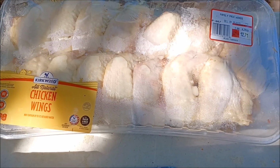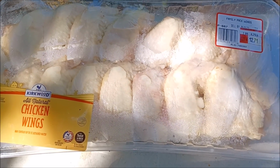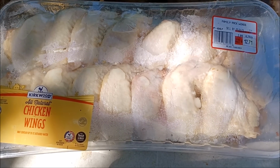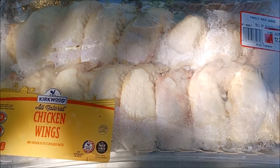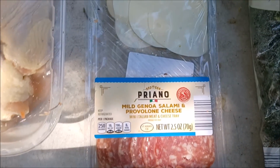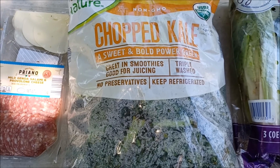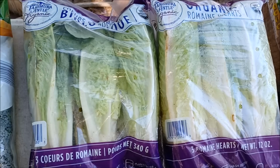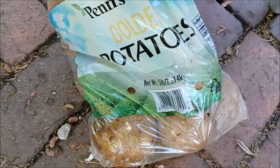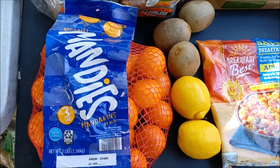Look at this, $12.71 for a package of chicken wings, a family pack, sell by 5/1/23, $3 a pound. Priano, mild Genoa salami and provolone cheese. Provolone kind of got mashed up in the corner. Bag of chopped kale going in the freezer to go in smoothies. 5 bags of organic romaine hearts. A bag of potatoes. Some sweet little Mandarin oranges. 2 lemons and 3 kiwis.